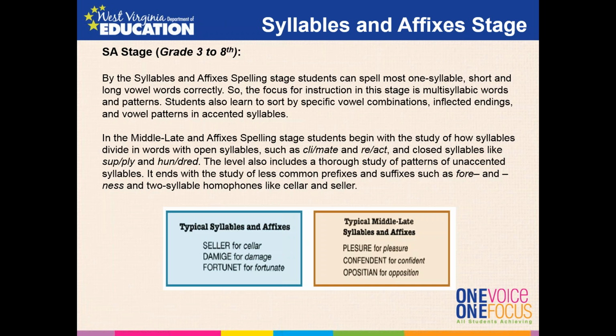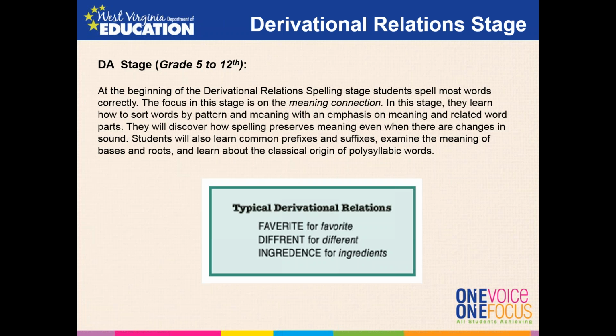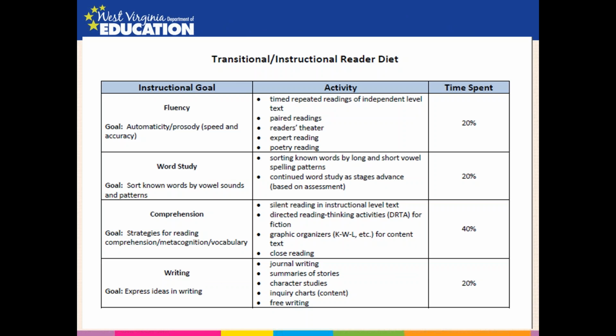And then again, the syllables and affixes. This is where they're looking at multisyllabic words and how to correctly write those, whether I'm doubling the syllables or what to do when I add those prefixes and suffixes. This would go along with the transitional or the instructional reader diet. And then the final one, the derivational relations. So again, being able not only to look at spelling patterns, but now we're starting to discern meaning from words based on the base word, the root word, and what we've added to that word, what we've built around it to make new words. And this again would be our transitional or instructional reader diet.